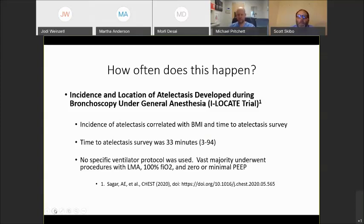So the way this trial was done is they did their procedure. Then after the procedure, they took a radial ultrasound probe and went out into these 8 different segments, went out until they met resistance, drew it back 3 centimeters, then took their picture, right? And so the average time was 33 minutes, but it varied from 3 to 94 minutes. Why it was 3 minutes is because if there was a nodule that they were biopsying, they did that part of the procedure first. So anyway, 3 to 94 minutes.